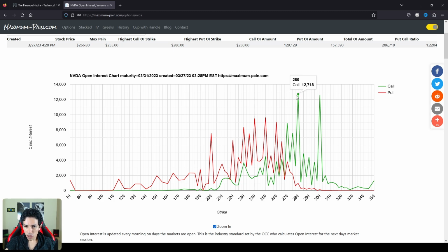Therefore, it is quite difficult to believe that NVIDIA could actually break the 289, at least this week right now, because we see a huge wall of calls around 280, and it is going to be quite problematic to see NVIDIA breaking this price level this week that easily. What's more, we see many puts around 250 and 240, which, coincidence or not, is exactly where our dual support level is right now at this moment on NVIDIA.